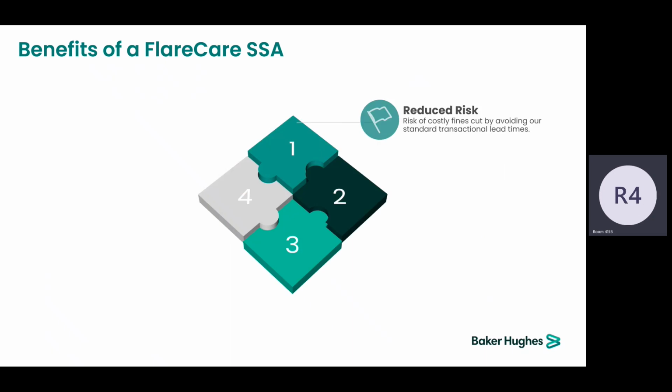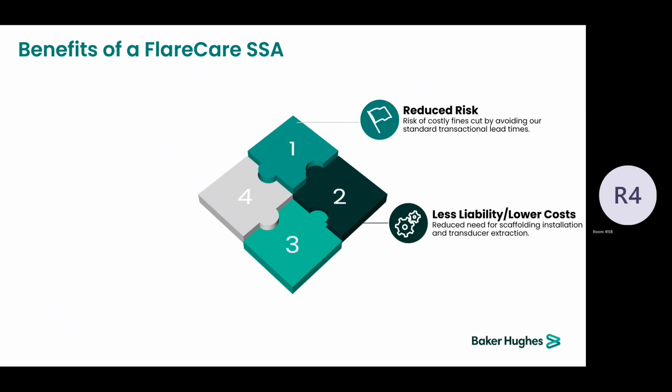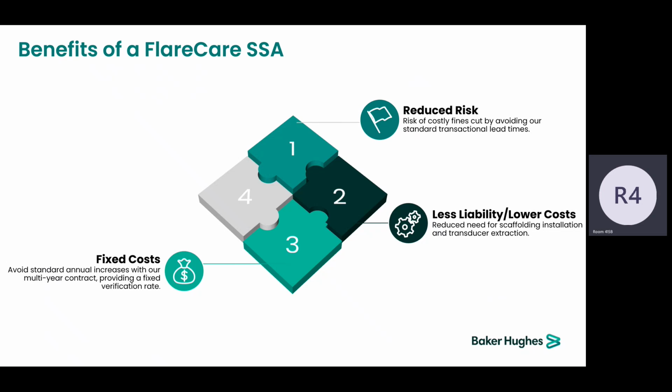And here again, it kind of covers what I was just talking about, reducing costs in terms of escalation price or cost. So inflation costs, all that, it helps reduce. Less liability, which is the scaffolding, all the safety hazards that's done with the exit verification or transactional work. And the fixed costs, like I was just talking about earlier, and proactive scheduling.